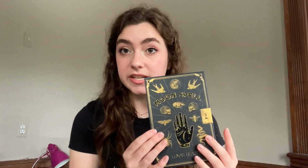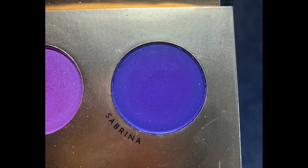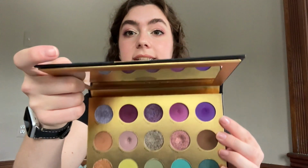I have 2 more shadows to update you on. Both were rolled in last update. The first is the shade Sabrina from the Lunar Beauty Moonspell palette. It's this gorgeous palette here, looks like a book. This is what it looked like last month when I rolled it in. And here it is now.